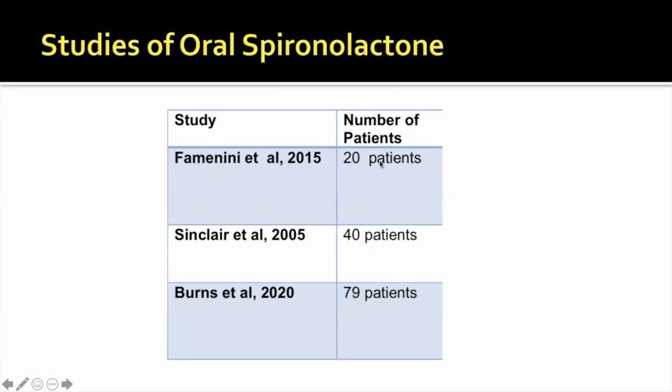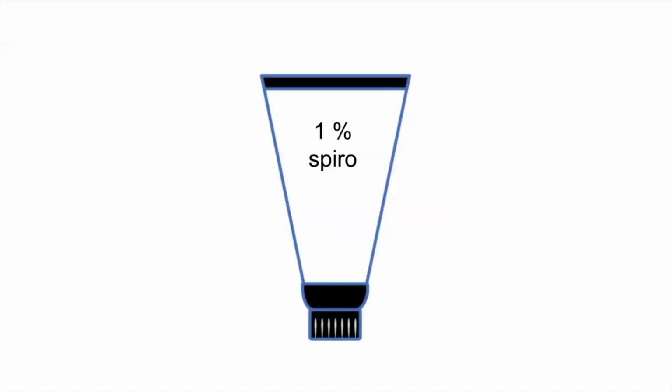Famini and colleagues was a study of 20 patients, one of the smaller of these 3 studies, but suggested about 31% of patients benefit. Sinclair's study in 2005 was one of the first, suggested about 44% of patients get an improvement with oral spironolactone. And last year, Burns and colleagues published a study of 79 patients, suggesting that most patients get some kind of benefit.